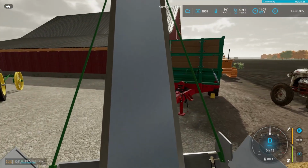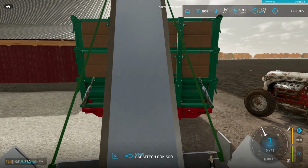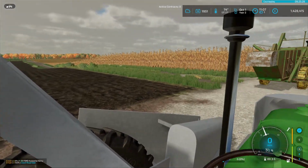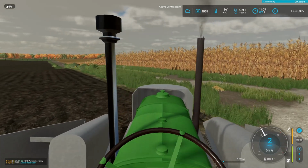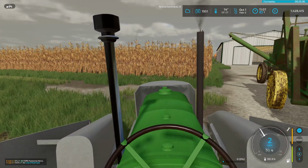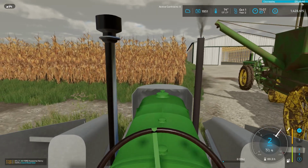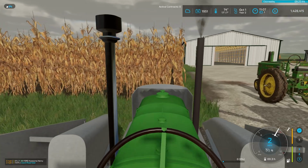So today we are harvesting the corn. Nice to see everything goes on smoothly, but yeah, we're harvesting the corn today. We're going to get this done as quickly as possible really, because as I say, the soybeans on 2 farms need doing.